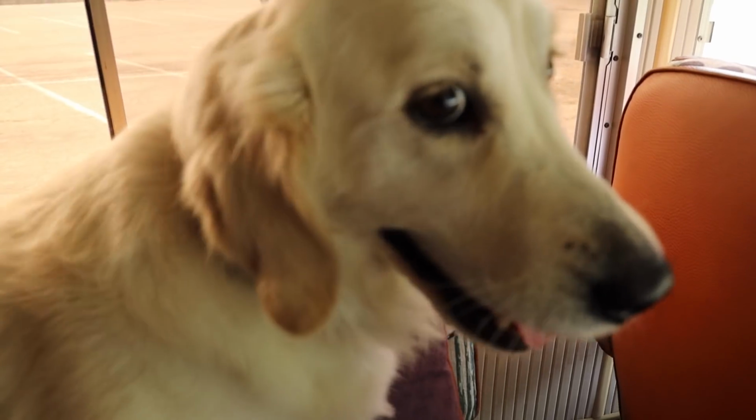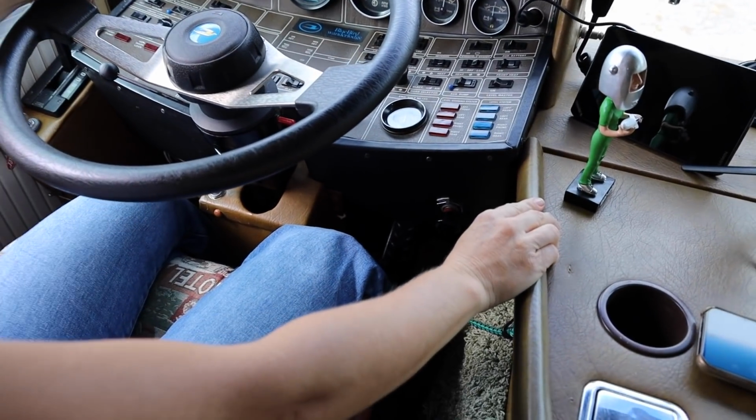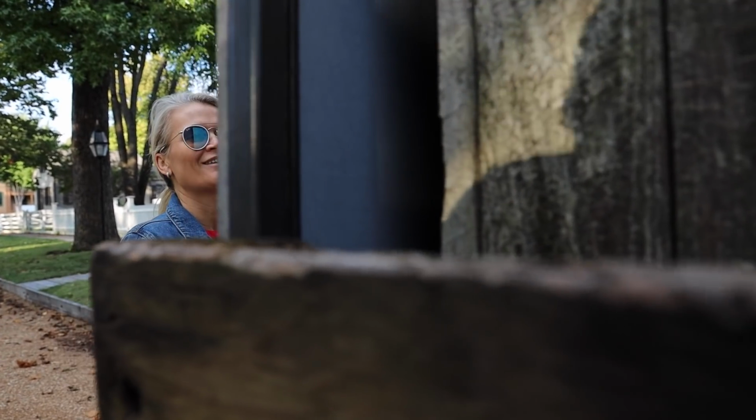Okay, Charlie's like, what's happening here? Mom's driving? Okay, all right, that's fine. There's a change in the force. Okay, now can you reach the brake? The lighting is so perfect. It really comes to life, doesn't it? It's pretty creepy, actually. All right, Trish, give me something good.